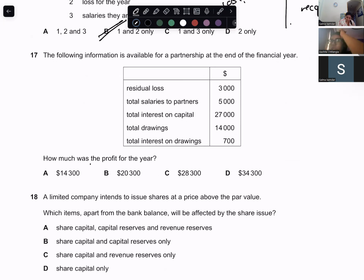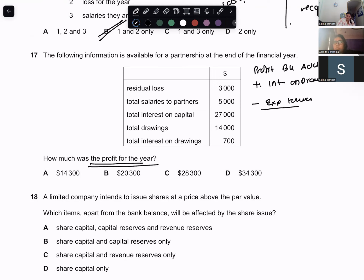Now you want to find the profit for the year. So you start with your appropriation account. You have your profit before appropriation, add the loss from partners, add interest on drawings, minus expenses towards partners, that would be your salaries and interest on capital. And then you will get your residual. Are you with me?